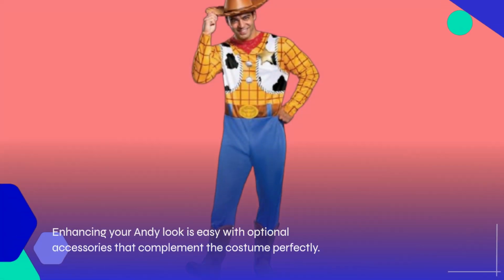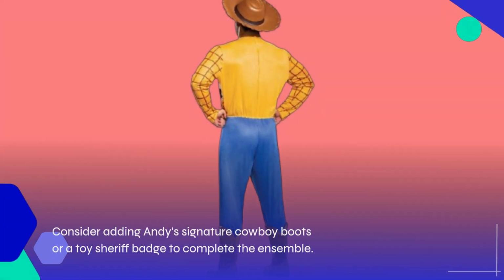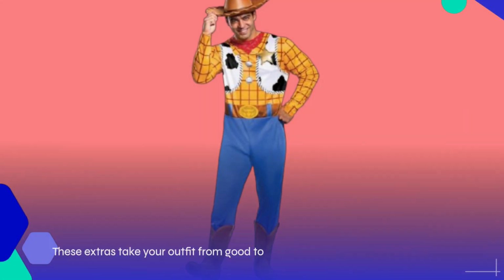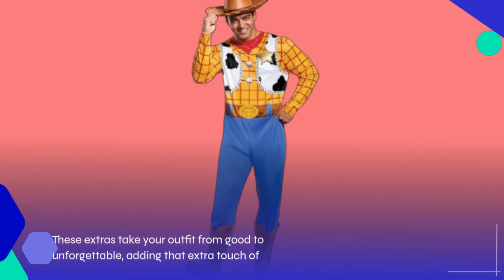Enhancing your Andy look is easy with optional accessories that complement the costume perfectly. Consider adding Andy's signature cowboy boots or a toy sheriff badge to complete the ensemble. These extras take your outfit from good to unforgettable, adding that extra touch of authenticity.